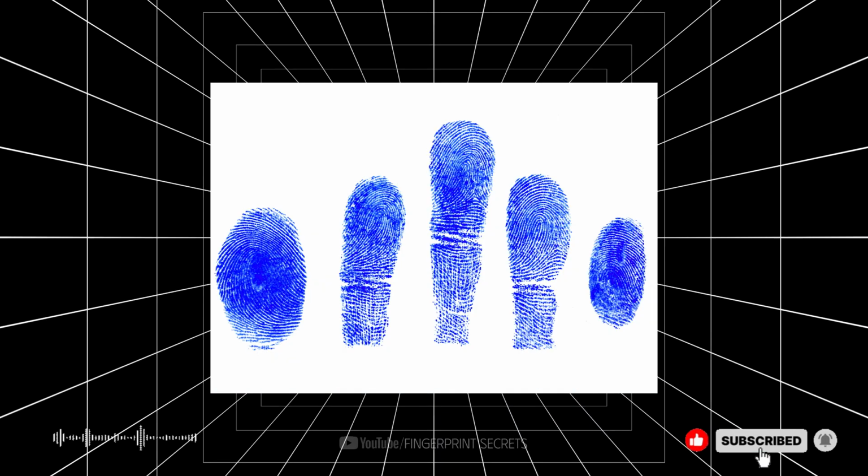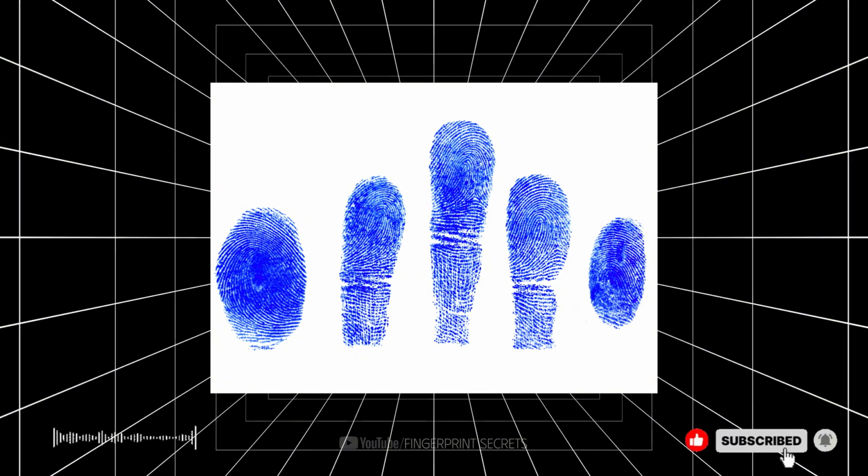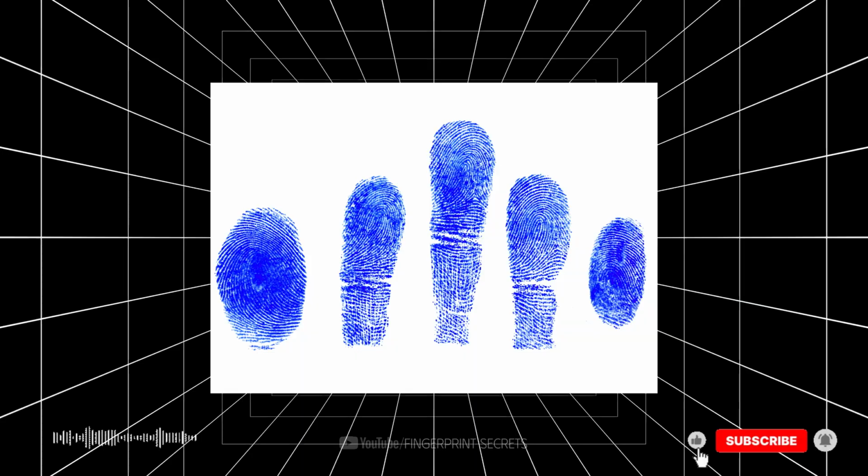The bottom line? Leadership is not one size fits all. Your fingerprint does not put you in a box. It helps you understand your style of influence.